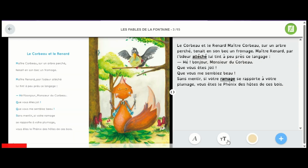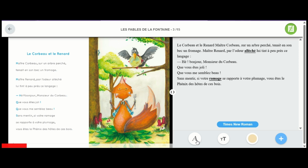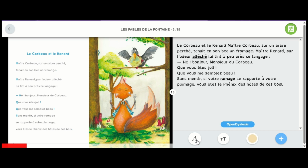Now we have the three buttons here. We have the A, which will change the font. So you have the basic one, Times New Roman, Courier, Open Dyslexic, which is a font made by and for dyslexic people.